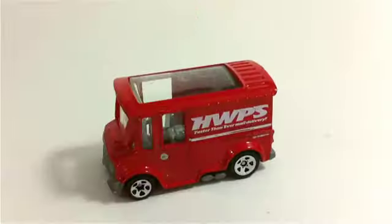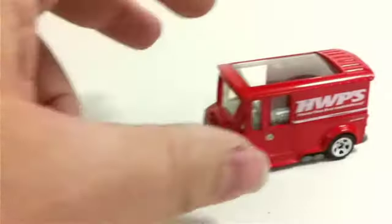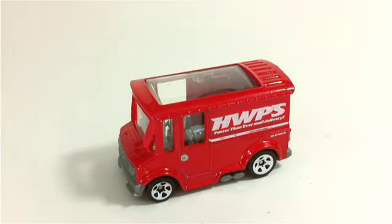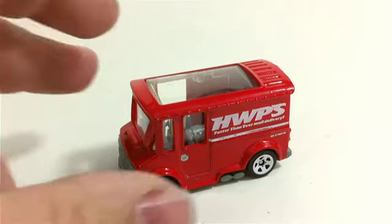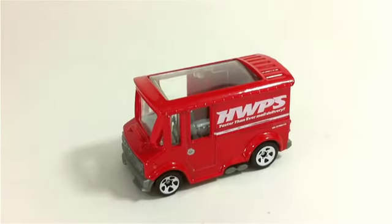So next up, we've got a little bread box, little service vehicle. This particular one came in red, white, and blue. And this is the red one. Same year, they all came out. This was 2010. It's not very old. This was the treasure hunt 2 years later in 2012. And this is the first edition.